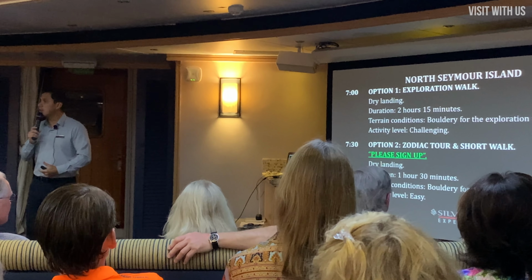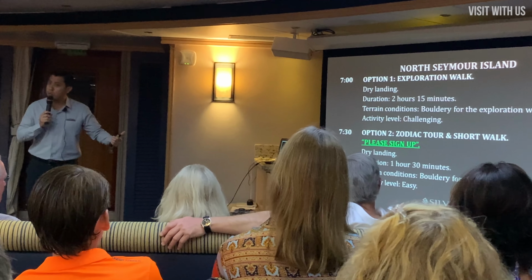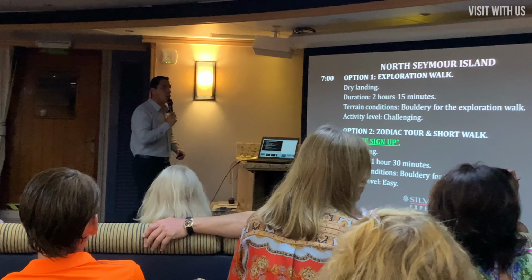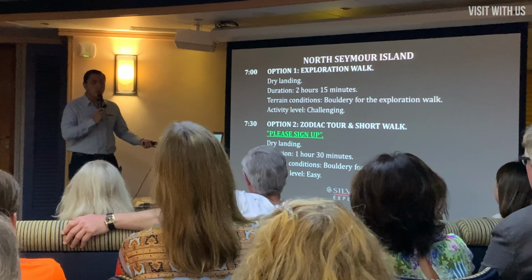Pre-dinner, there's a good opportunity to catch the briefing for the next day. Here, the expedition leader, Israel, outlines the options, and be warned, they start early, like 7 a.m. early. Although all the drink on board is included, late nights in the bar may not be sensible.